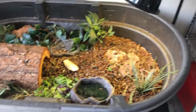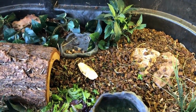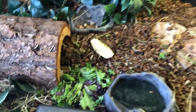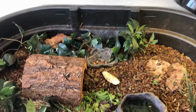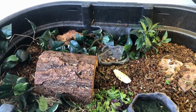Once again, I have a heat lamp for them. This is just a Rubbermaid tub, and I put some Reptichip in here mixed with some potting soil. I give them a place to hide here. I give them a water bowl. I usually soak them. I give them nice romaine lettuce every day. And this guy's doing pretty good. I might try to pick up some albinos. I don't know. We'll see. Maybe at Daytona. All right, let's go take a look at the snake room and see what's going on.